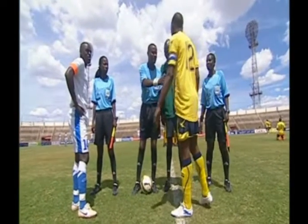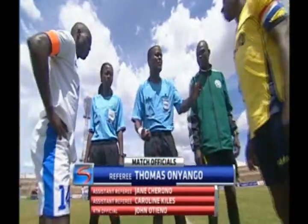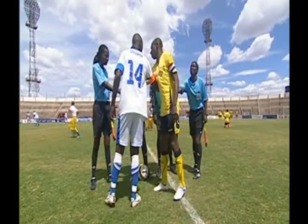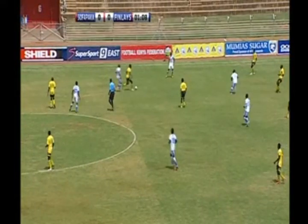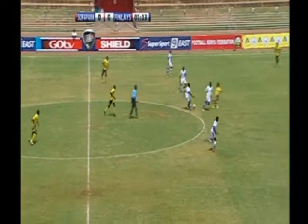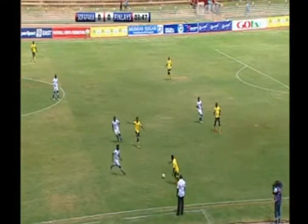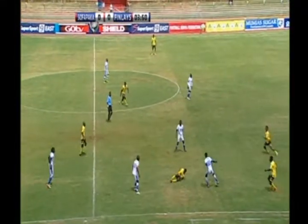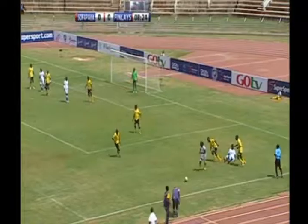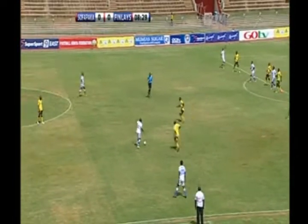Well, the match officials are just getting on with the pre-match formalities. 41-year-old teacher Thomas Onyango is our center referee, assisted by Jane Cherono, Caroline Kidd, and fourth official Joan Ogeno. They actually, under Samuel Kos, are very humble in approach, but very deadly when it comes to execution. Well, Samuel Kos himself, a former international, has guided Karuturi. Yusuf, one of the most fierce players who has graced the Premier League in recent times, but now playing a division lower. But when he gets that engine on with Wanyama, the yellow shirts are just cowing this Sofapaka attack.